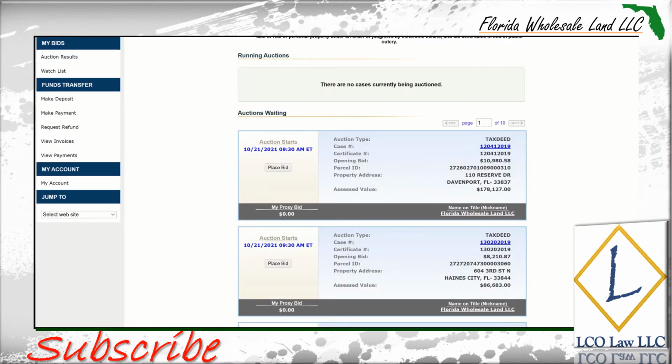You can go ahead and, before the auction, put in your proxy bids, which is what I highly recommend. And then on the day of the auction, you can also pull this up and bid there as well if your proxy bids are outbid or if you didn't put in any proxy bids. But you can get land or real estate in general relatively cheap in the Polk County Tax Deed Auction. So that is secret number one.